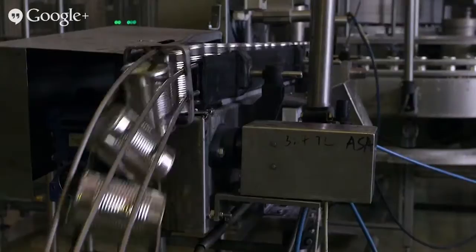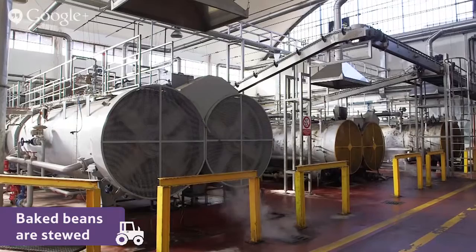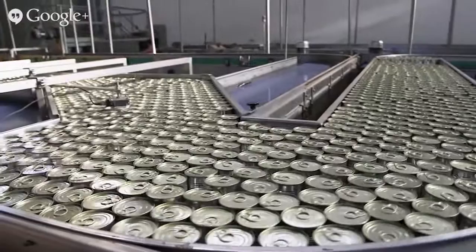Baked beans. They put the beans and the sauce into cans using this machine. Baked beans aren't actually baked. In fact, they are stewed. This happens with the beans and sauce already in the can. They heat up the cans of beans and sauce to 120 degrees Celsius, killing any bacteria that might be present, and then cool them down carefully to stop the beans changing colour.